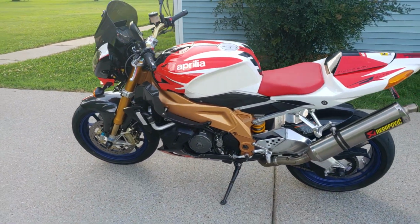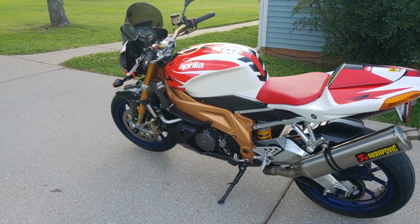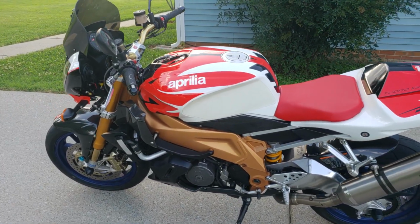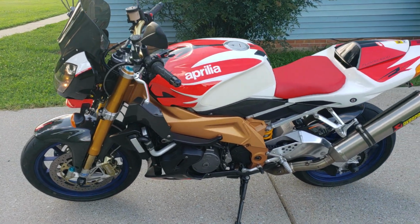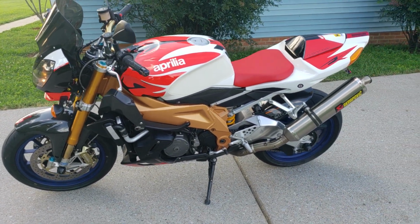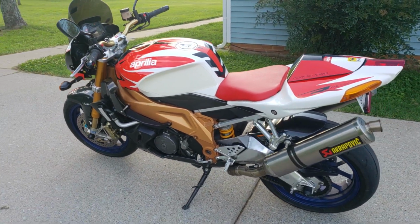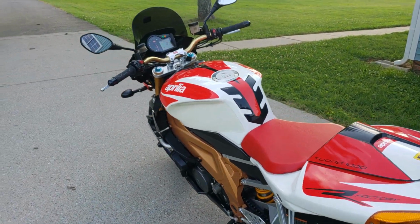Also, one of the other things that comes standard with this bike is that special livery there. You got the line on the gas tank, with the bronze frame, I guess you would say. Let's see how the old girl sounds.